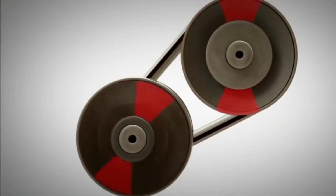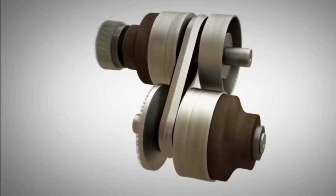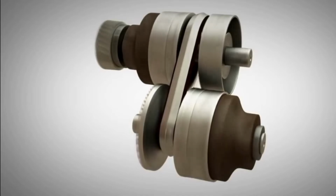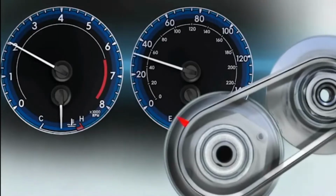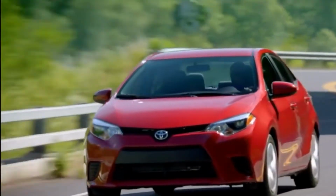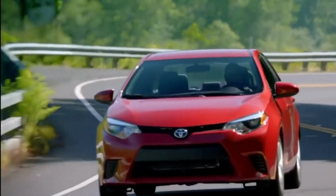One pulley is connected to the engine and the other directs power to the wheels. The width of these pulleys changes based on the needed power, so as one gets larger, the other gets smaller. This allows the CVTs to deliver strong and seamless acceleration.